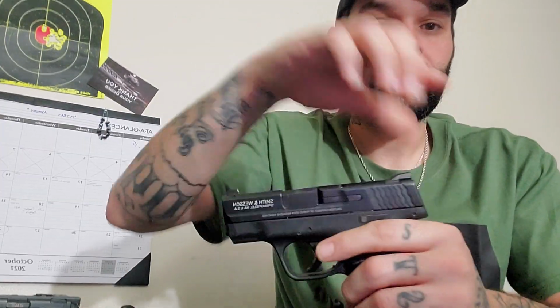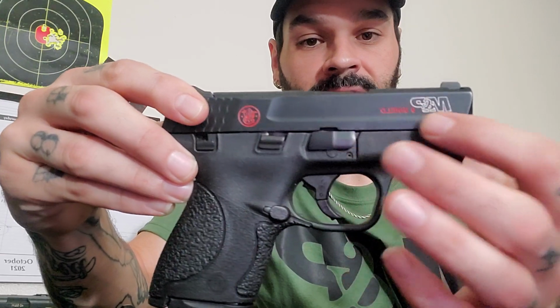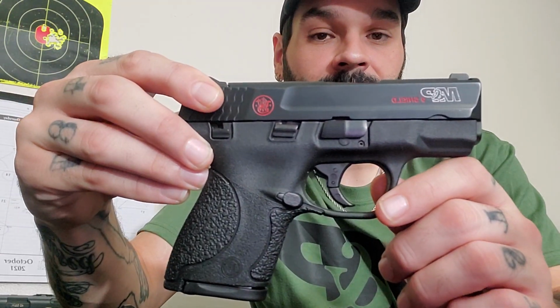The second one that I bought was also a micro compact, and it was my Smith & Wesson Shield. Once again, I'll show you. It's empty, clear. So this is my other little carry gun. I did, once again, the color fill on it. Did the red and white scheme. Did the top. This gun right here, I love this gun.